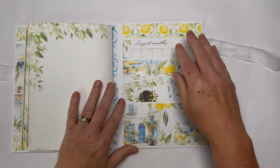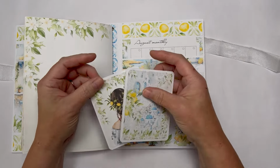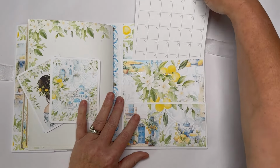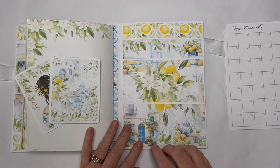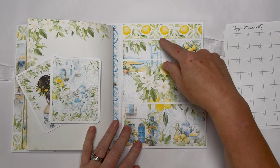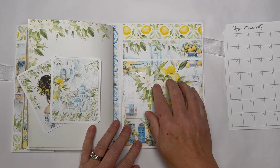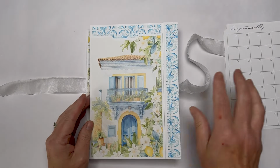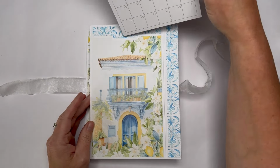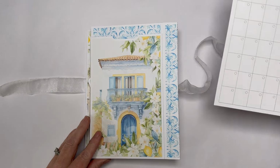And then on the back here we've got a double tier pocket, which I've added some of the lovely journaling cards. I've cut down one of the monthly pages to make a large tag. I like to do that, so it's in theme with the month. And then on the pockets here I've used one of the images and run it through, so you've got the same image running up. It's just beautiful. And then on the back side here we've got another large pocket that runs the full depth of the journal cover.